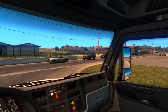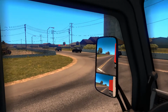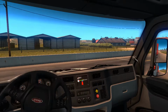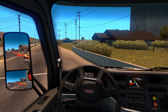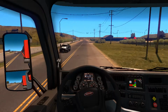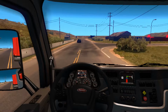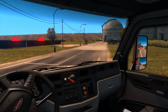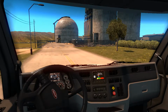Blimey, this is a bit busy. Go, go, go. Of it, it's in here. So it's pretty straightforward, not too far to get into the town. Let's get in off the road and see what we've got.